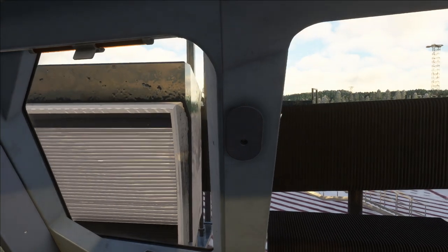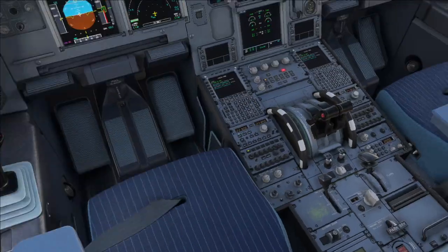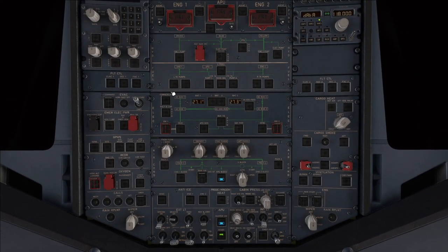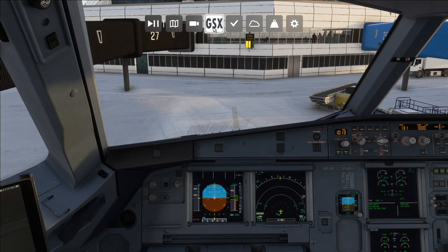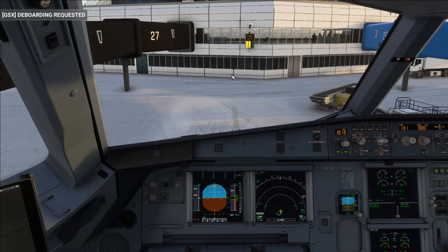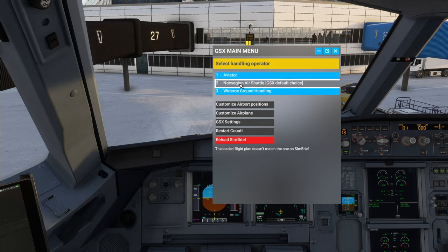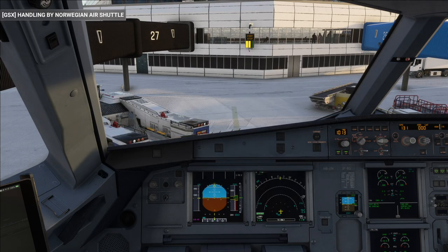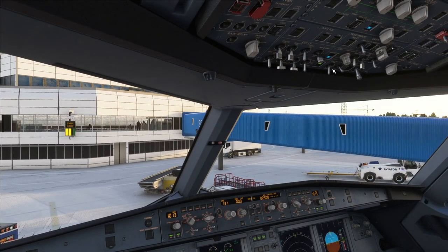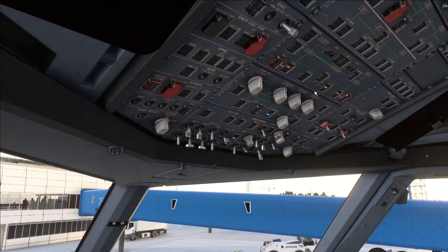Okay, parking brakes set, engine 1, engine 2 cut off, APU bleed on, beacon light off, and we can now get deboarding going. Request deboarding. There we go. We'll take Norwegian. Lovely stuff. And then if we come down here, we'll press deboard as well, and all of the things will line up. Seatbelt signs off. Absolutely perfect. External power on, APU off, because the aircraft was not flying back today.